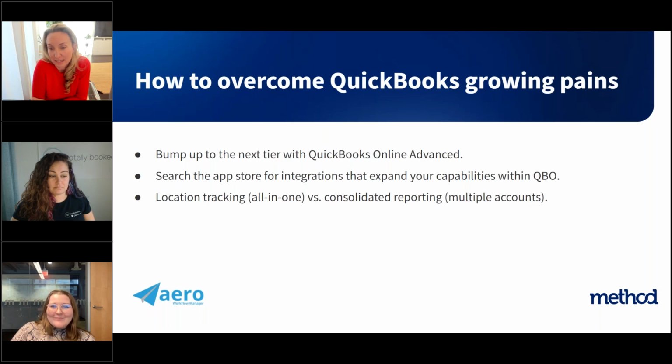Yeah, I'll hit on location tracking versus consolidated reporting. That is something that is often a growing pain as companies grow. Many of them have multiple entities or multiple locations at least. And you can learn about that in QuickBooks Online Advanced certification training. You want to learn about location tracking so that you can determine whether that is the appropriate functionality to use inside QuickBooks Online, or whether you need multiple QuickBooks Online companies and then want to use consolidated reporting to bring together one report with your multiple entities having separate books.